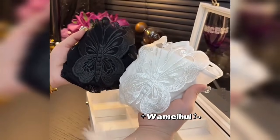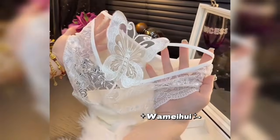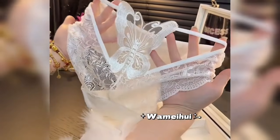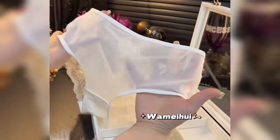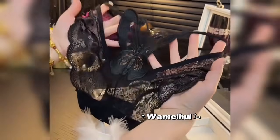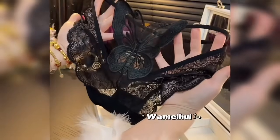A perfect blend of comfort and elegance. Definitely something you'll keep reaching for. A sleek and classy essential that fits right into your routine, guys. It adds a subtle touch of sophistication to your everyday style. Once you try it, it quickly becomes a favorite pick.